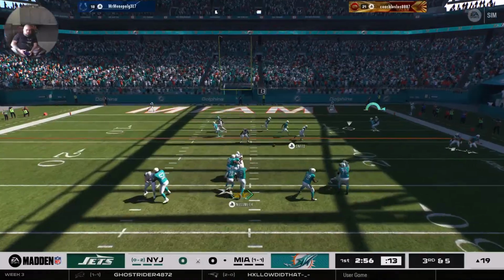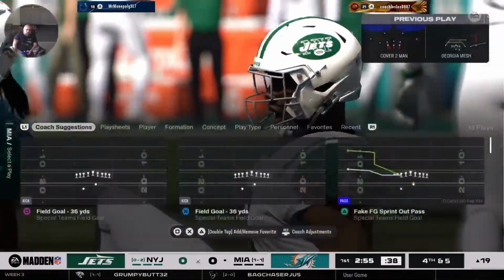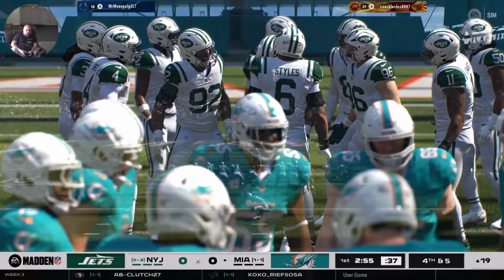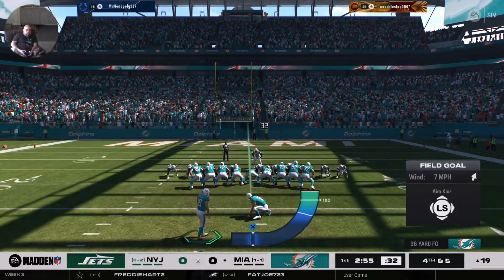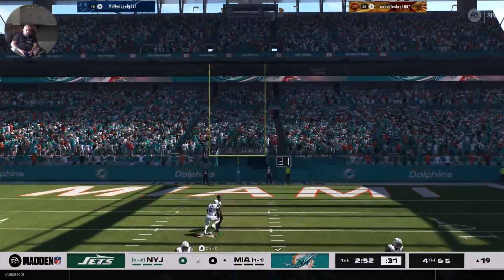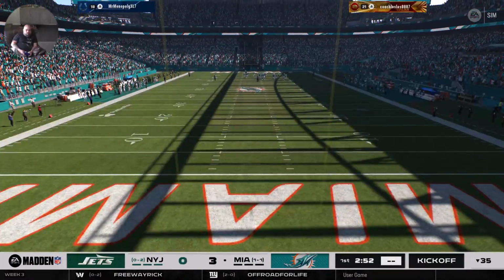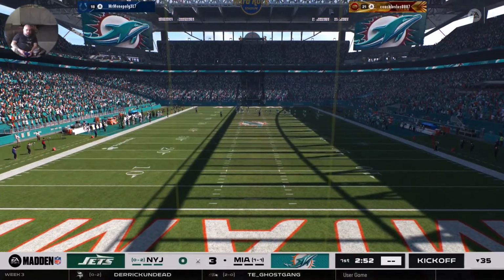On 3rd down, they'll set up to throw. That is incomplete. Great work to get in there, make things difficult defensively, and it sets up 4th down. Eddie Pinheiro going to come on to try a field goal now. No issues there. This one is good. And the Dolphins are out to an early 3-0 lead.